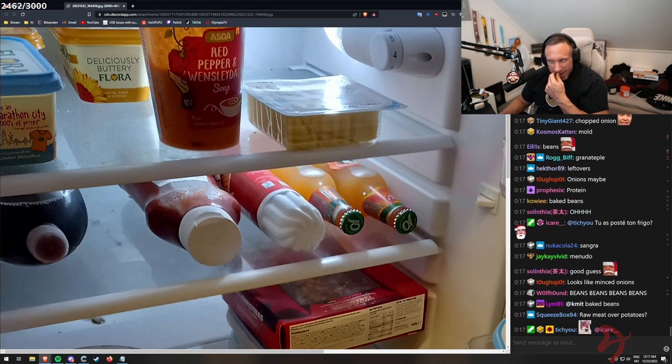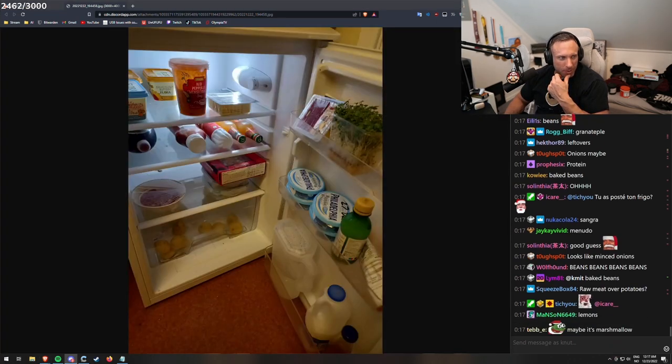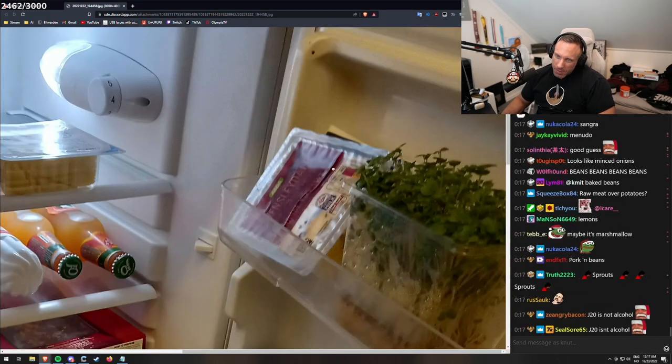Some alcohol on the side. But he said it will be shopping tomorrow, I think. No, that was the guy before. There isn't much to eat here either. I would be hungry in a day. Or some more cheese at least.